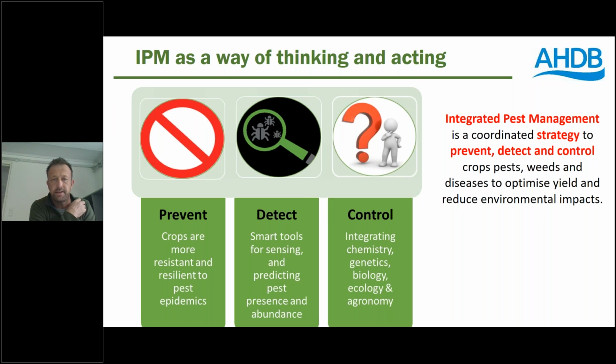There's a whole range of tactics for that, through cultivar choice, design of rotations, hygiene and biosecurity. Then, having done that, what tools are available for detection? There's a whole range of new sensors and diagnostics, remote sensing, making it much easier to know when pest invasions are happening, and therefore to target control at the right time and in the right place. And then finally, we're always still going to need control for pest, weed and disease outbreaks and invasions. Chemistry remains important, but it really needs to be integrated with a range of other biological, genetic, ecological and agronomic approaches, so we're not overly reliant on chemistry for control. Next slide, please.